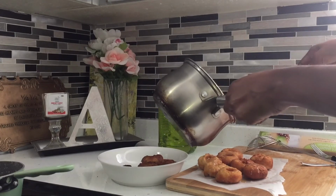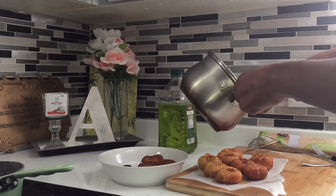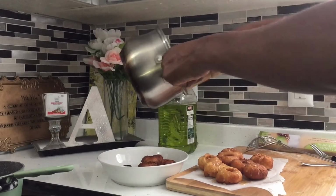Guys, I'm pouring the glaze down on my donut. Oh, look at it. Oh my God, that smells so good.